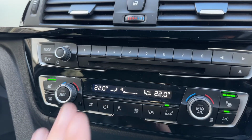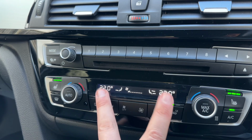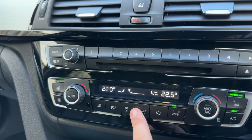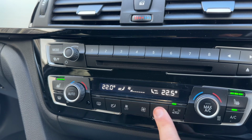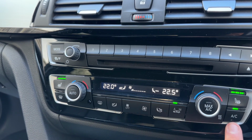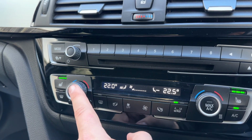Below that, we have the CD player, the main volume for the stereo, and then we have our dual zone climate control. So you can adjust the passenger temperature, the driver temperature. You can increase and decrease the fan speed. You can determine what direction you'd like the air to be distributed in for passenger and driver separately. When you're happy with those settings, your air conditioning is on at the minute, so that's off, back on again. Or you can hit auto.